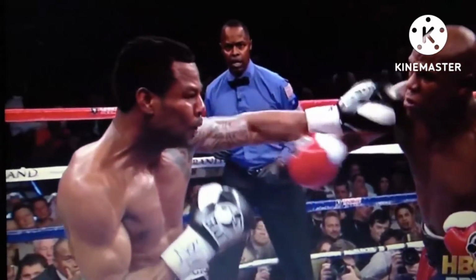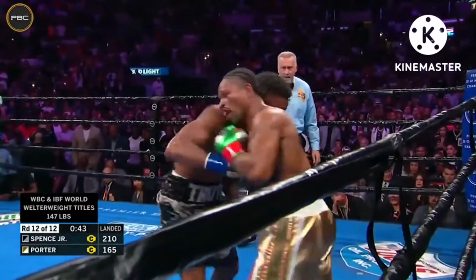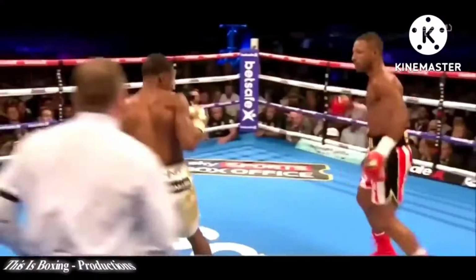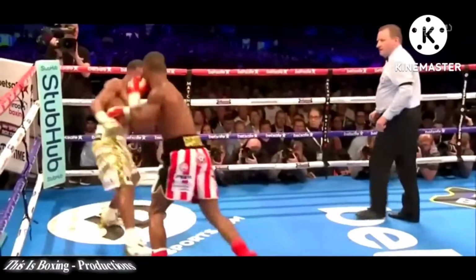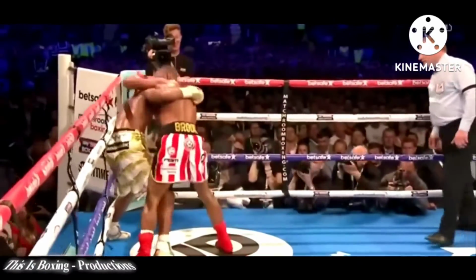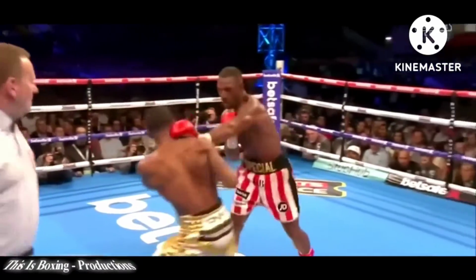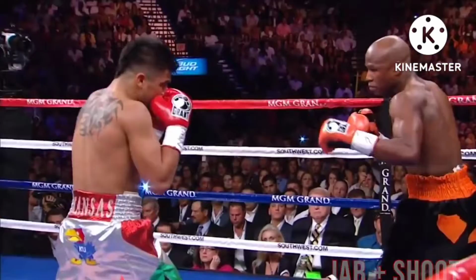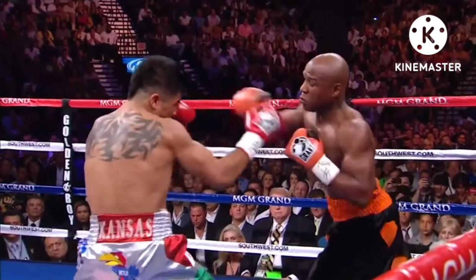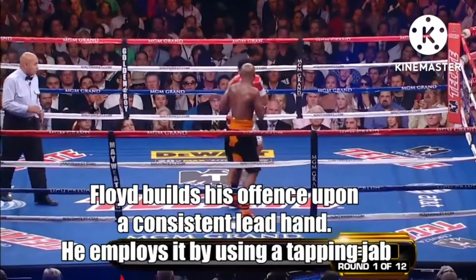I think Shawn Porter used his lead right hand a little better than Kell Brook did. He used it to get into the clinch. He then used the clinch to turn, so that's like a combination. Kell Brook's using his to reset. He'd get the strike with the lead right, but then he'd be reset, so he'd have to figure out another way to get in again. And I think that's slightly less effective, even though it worked pretty well against Errol Spence.